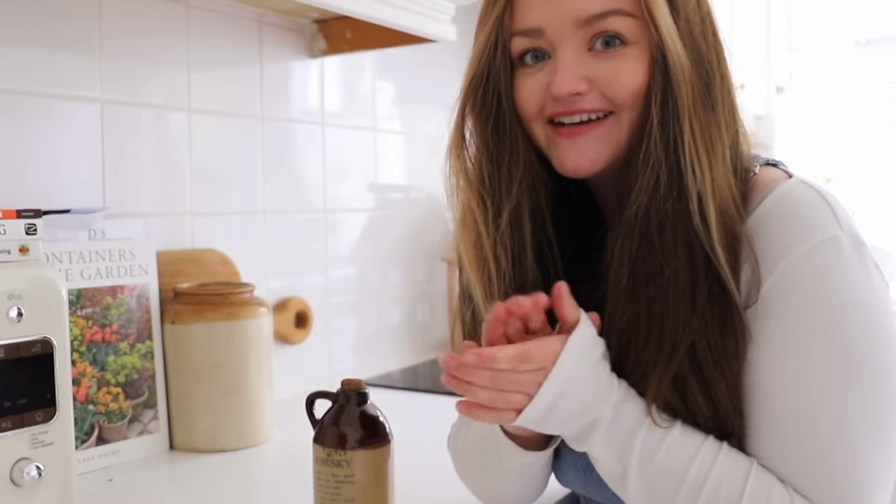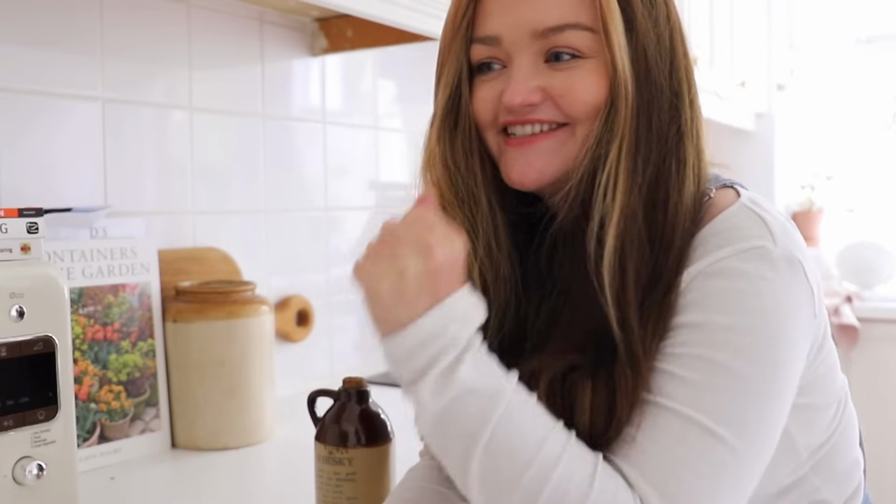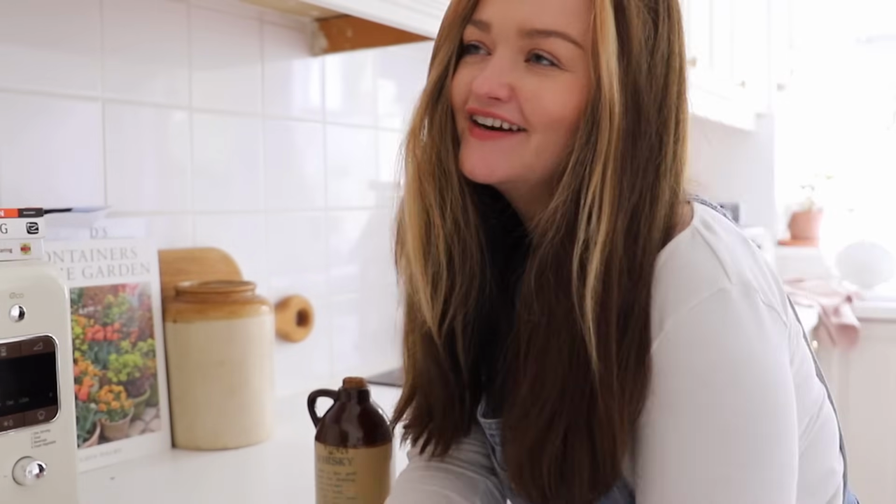Now, my next little trinket. I was saying in a previous thrifty video how I love the earthenware pottery. I remember they were in the house as a kid in the late 80s and 90s, and I've seen them in old Irish pubs as well. They have them just on display.